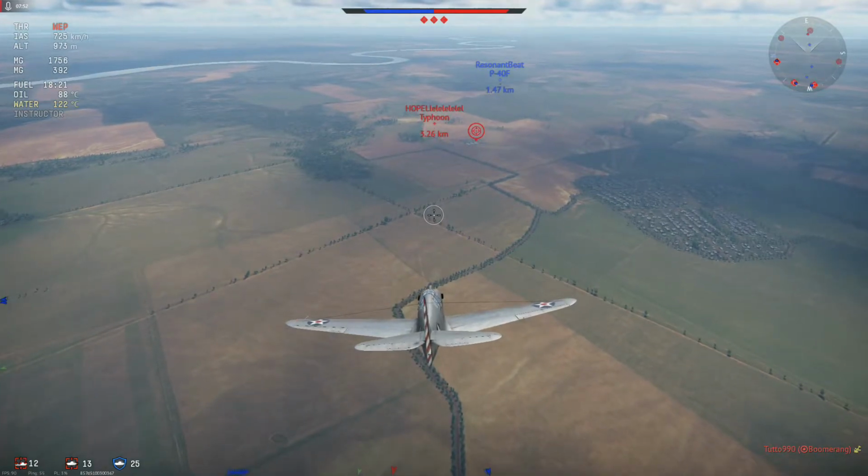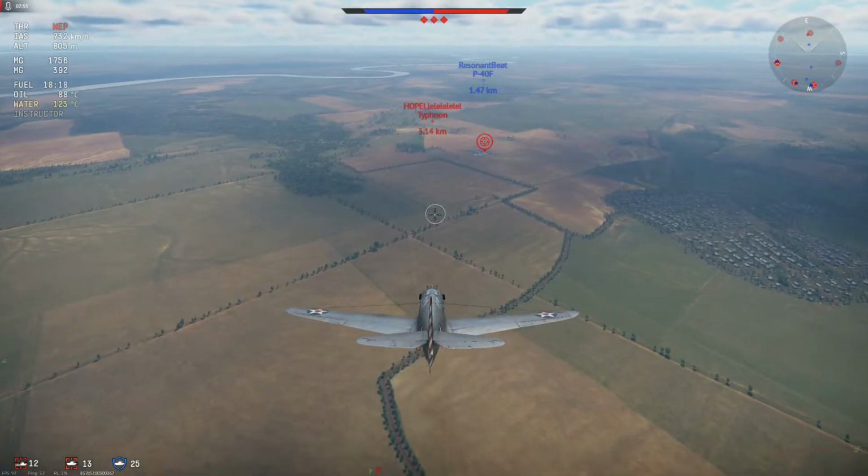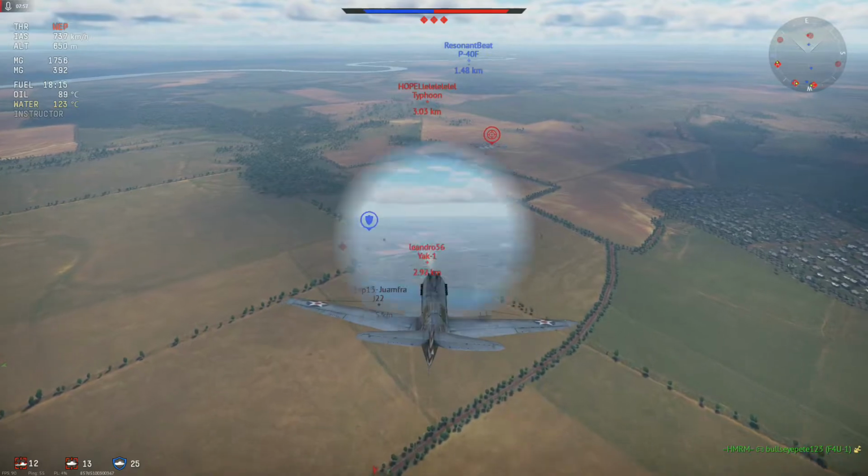Oh, it's the old event vehicle from like 2017.